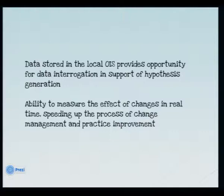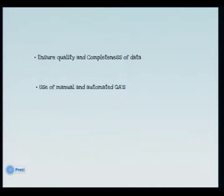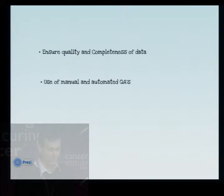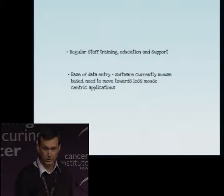How do we gain this data and how do we ensure its quality? As my bank tells me, Mr. Bell, you can only pull out what you've put in. We need to ensure the quality and completeness of data. We can do this in a number of ways, including the use of manual and automated QAs. For example, an automated report run at the end of a clinic to inform the clinicians of uncompleted data fields in a follow-up assessment that provides data for overall survival numbers. Additionally, there's regular staff training, education, support. We're also working towards making it easier to enter the data as it can be perceived as time-consuming.